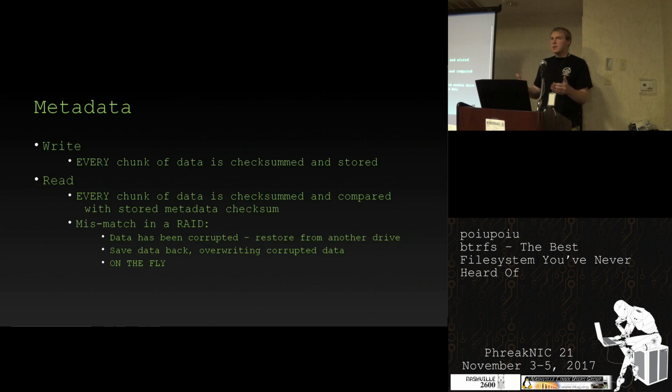So I mentioned this a couple times, the metadata. So what exactly is in this metadata? So every chunk of your actual data is checksummed and stored. And every time you read it back, it'll actually do a checksum again on that data and compare it with the metadata that has that checksum.